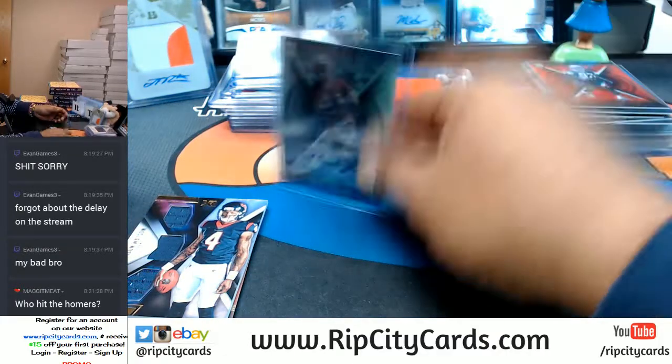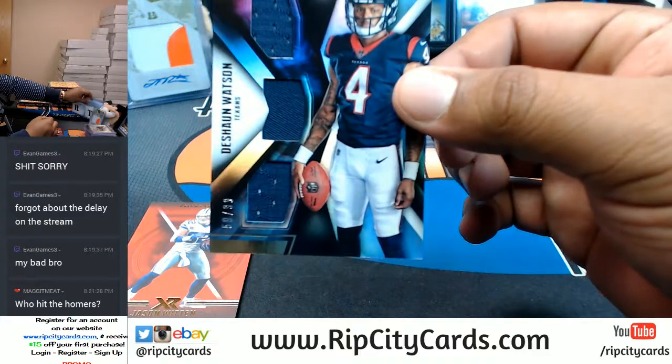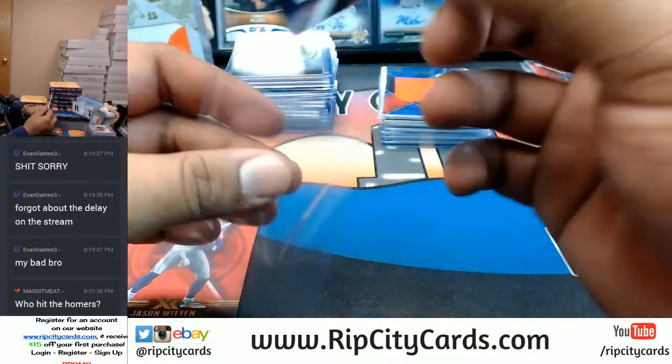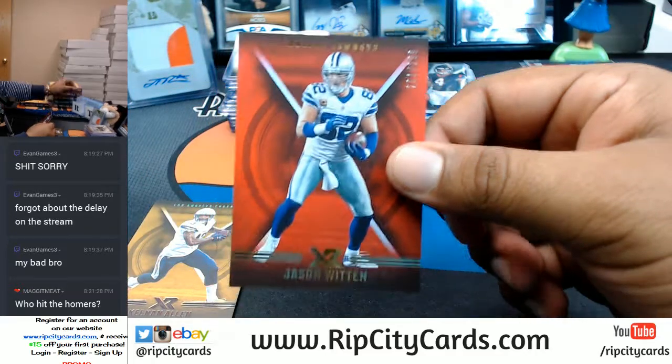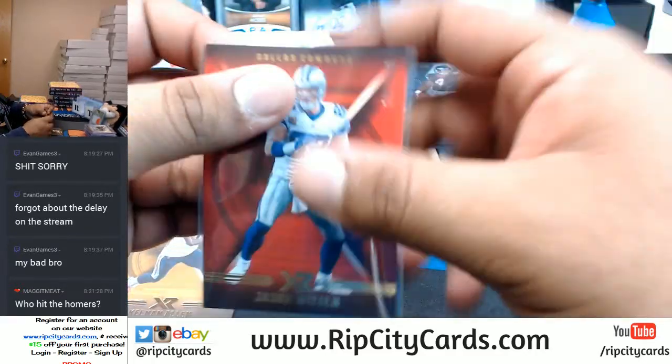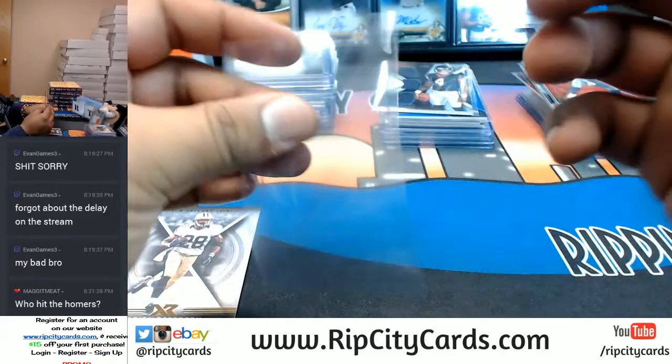Dozier and Rosario, says Evan. Deshaun Watson, triple swatch patch for the Texans. Jason Witten, Cowboys. Keenan Allen, 10 out of 10 for the Chargers.